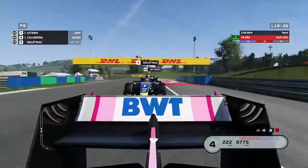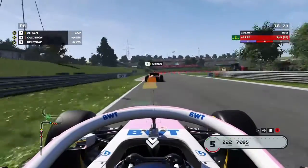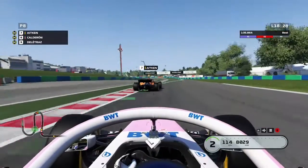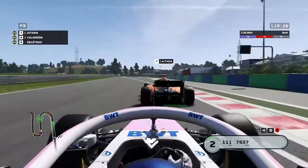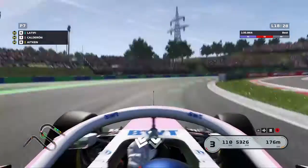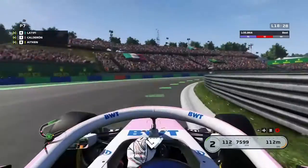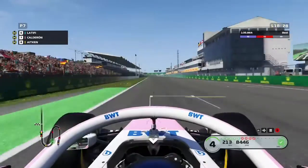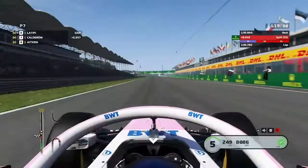And as I'm following him, I'm just trying to figure out where he is losing pace. And you can see he's just so slow through corners. But we go for the dive into the final corner, and that is the only overtake I think I have ever done at the final corner in Hungary. And we managed to get it done.